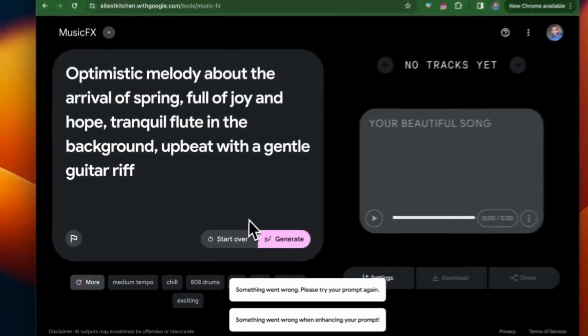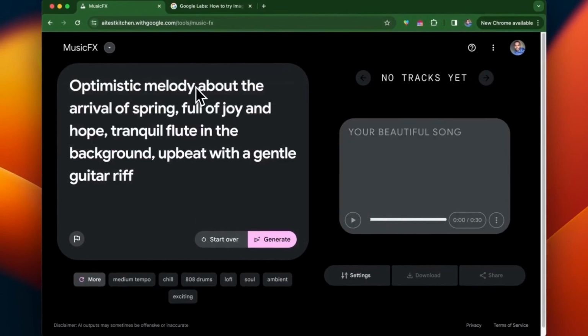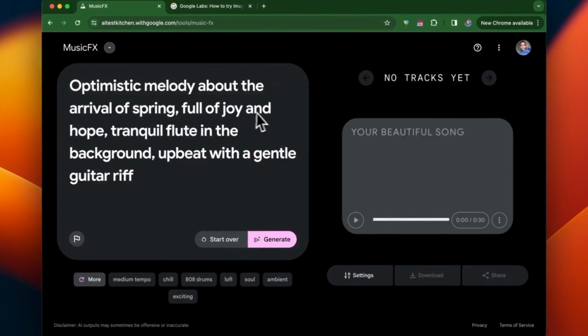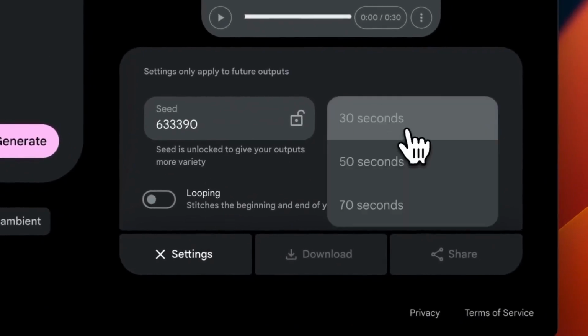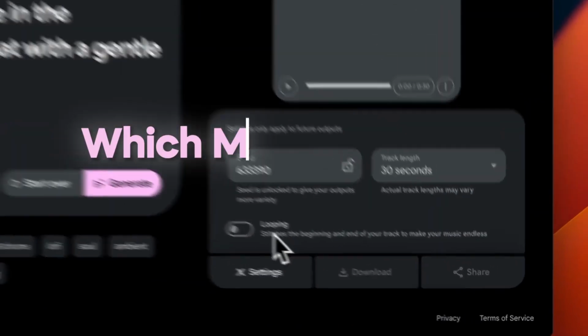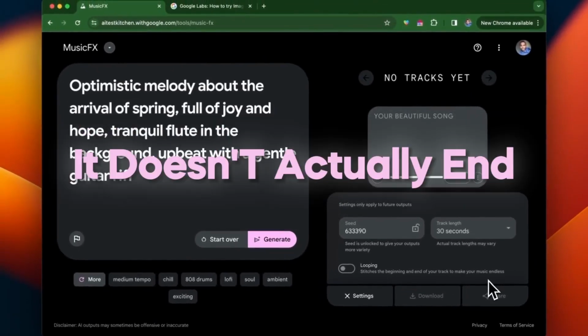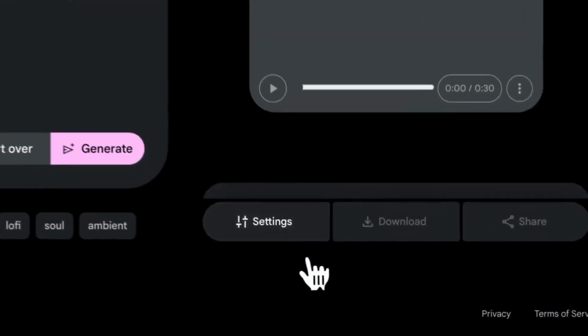If we just go with something random, we're going with an optimistic melody about the arrival of spring, full of joy and hope, tranquil flute in the background, upbeat with a gentle guitar riff. That's completely random, and we'll just test it out. If we go into the settings, you can choose the track length, but for now we'll keep it 30 seconds. You can also have the option to loop the track, which means when it ends, it doesn't actually end, it just goes right back to the beginning, like an endless song. So we'll go with this one and see what it sounds like.